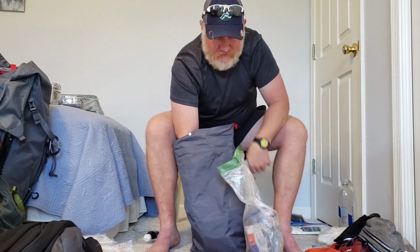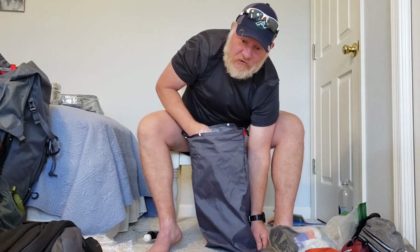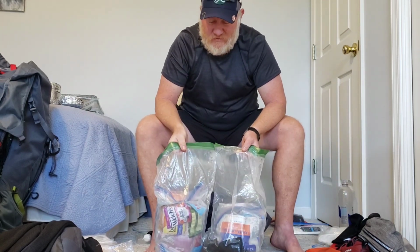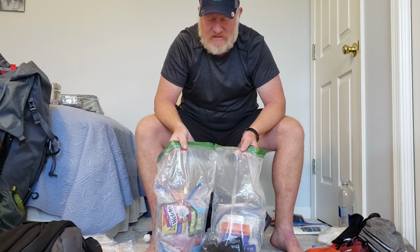This is my food. 4 days worth of food in op sacks. Each day I have in an individual bag, and then inside of that bag I'll have my breakfast, lunch, dinner, and snacks.